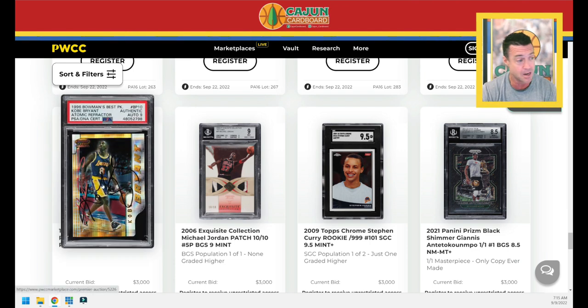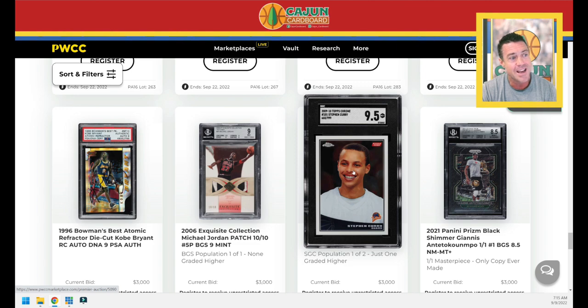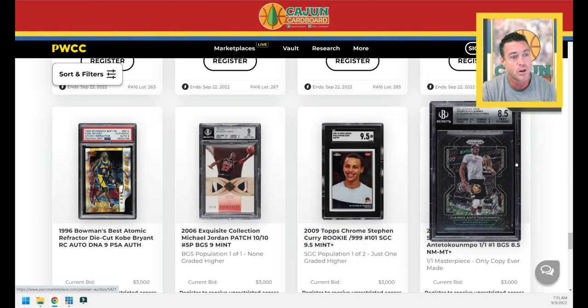That surely makes it a Pop 1. Wow, that's an interesting piece right there for any Kobe collector. It's going to require some eyeballs for sure from Kobe collectors. Jordan Exquisite Collection patches, 9. Steph Curry SGC 9.5 Topps Chrome rookie card.